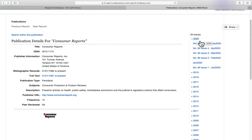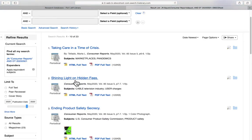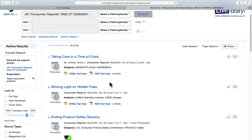Let's see if there's any information in the 2020 issue about vacuum cleaners. So the most recent issue, they have actually the May 2020 issue. Let's click on that and see. That's volume 85, issue 5, May 2020. And we'll just let it load up here. Okay, so we are now in the May issue for this year. And as you can see, here are all the articles listed here. And within each article title, you see here's the date, May 2020. There's the volume and issue number, the subjects that it deals with. So here we are in May's Consumer Reports issue.